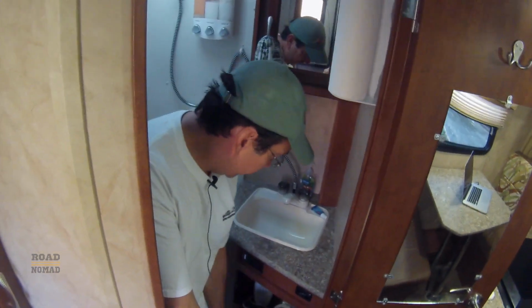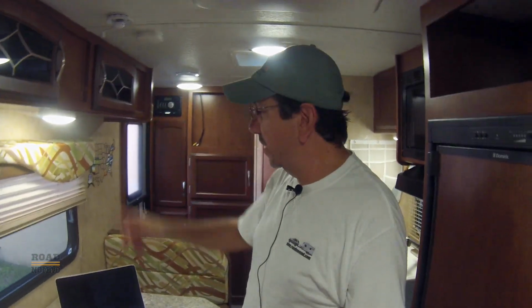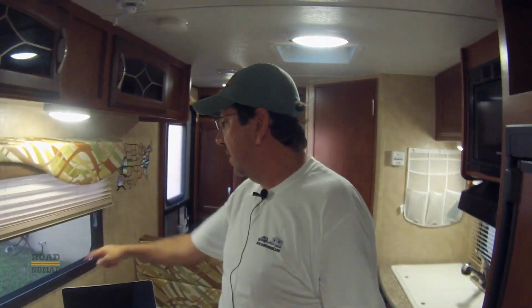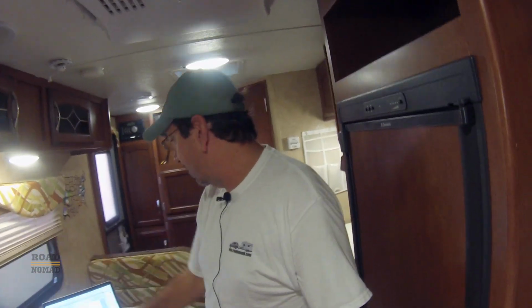We have some more storage down here and a vent for the furnace, which doesn't really vent much, if you will. I added this mirror. It didn't come with this. Very convenient. What else do we have here that we like and we don't like? I think that's it. Well, we have an antenna, but I don't have a TV. So eventually I'm going to use this as a TV and somehow make a cable connection there.